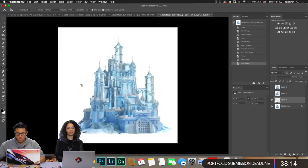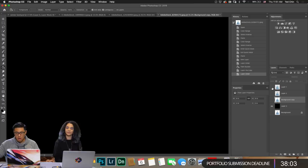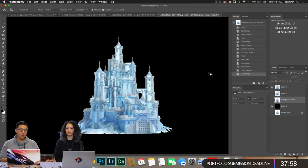So what I was doing was using the select color range, right? Option one is with this, pure, just select the white out of it. So I can easily do it. But I also figured out there's actually some white on the top of the castle, so it might be interesting to select just some part of it so it gives that look of transparency, because with ice you can kind of see through the back, you know.